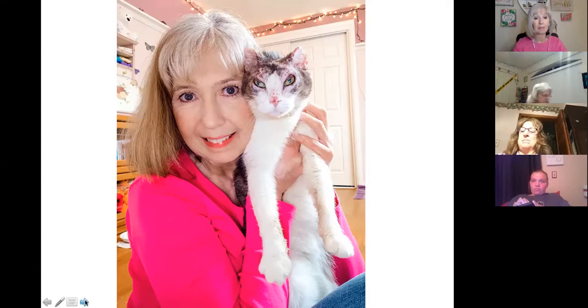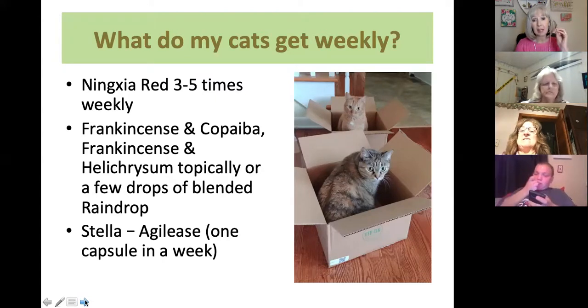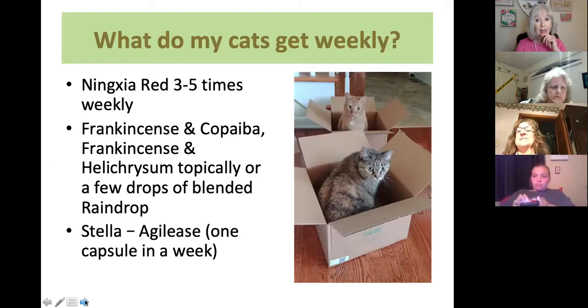That's the main thing. And then my cats get an Ancient Red 3 to 5 times a week in their wet food. I do either a frankincense copaiba topically or a frankincense helichrysum topically. And if you don't know why, look up what those oils do. My Dobby is 14 years old, so he's elderly. Rudy's 9, Stella is 6. And then I even blend together the raindrop oils in a 90% carrier oil dilution, and they get that down their spine. So I kind of alternate.